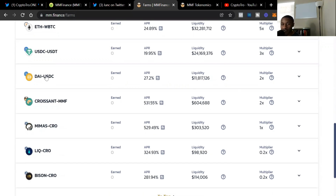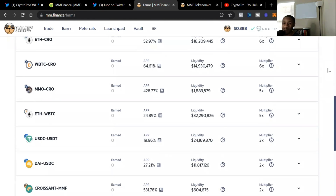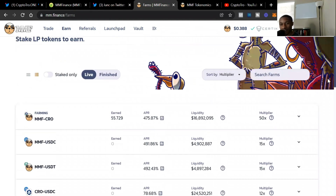And then we go down to the DAI and the USDC pool, and we see, man, that's currently 27%. So there are a lot of pools you can get in. If you don't want to take a lot of risk, you can get in a stablecoin pool for 20+%. Or if you're a degen like myself, I'm a degen, man, you're going to get in those juicy APR pools, those 400+ pools. And of course, you're going to do your research and make sure those projects are long-term holds. But like I said, you get in those pools with 3-digit APRs and you're gonna run up that bag for sure.